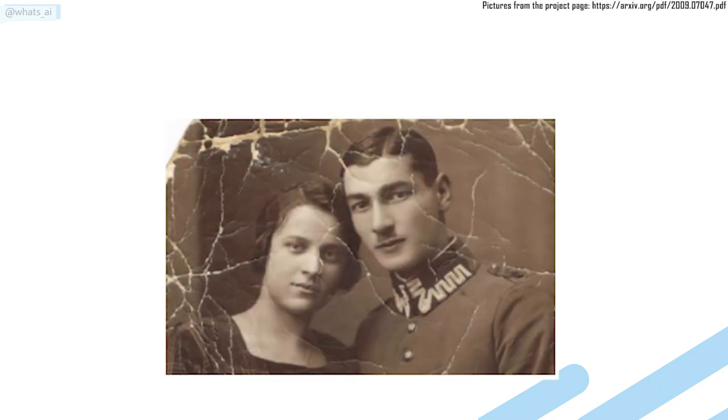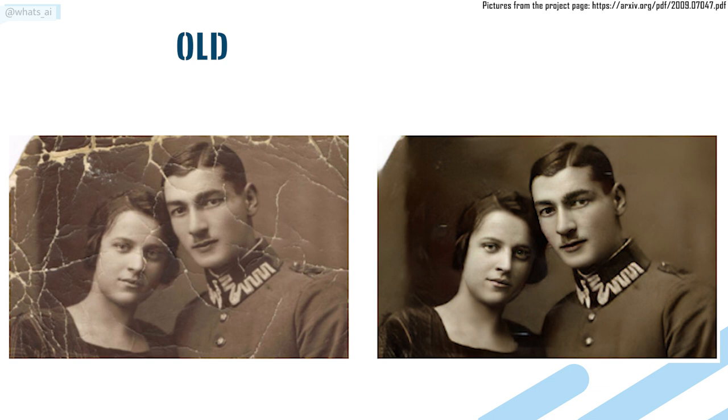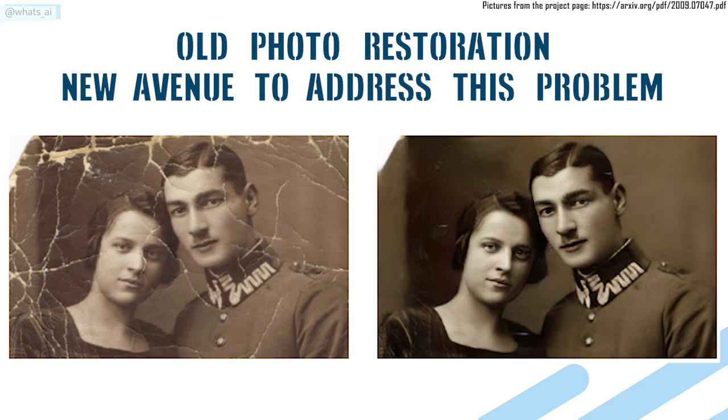Imagine having the old, folded, and torn pictures of your grandmother when she was 18 years old in high definition with zero artifacts. This is called old photo restoration, and this paper just opened a whole new avenue to address this problem using deep learning approaches.